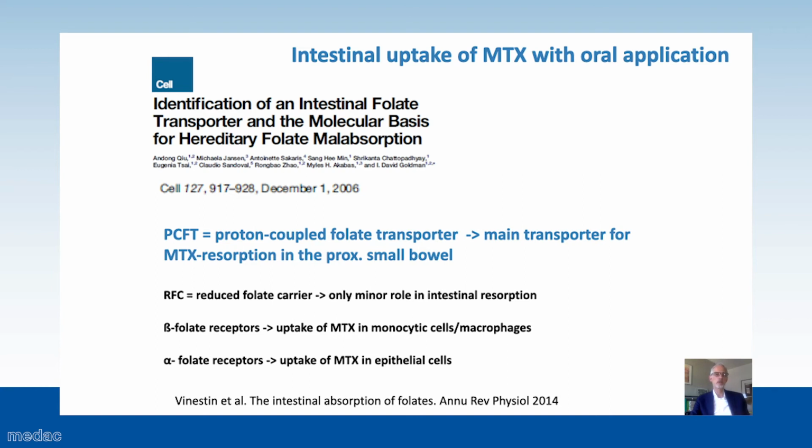So this is the fourth folate transporter which is known. The others are the reduced folate carrier, which is on every cell but has only a minor role in intestinal resorption; the beta folate receptors, which are very important in arthritis because they take up methotrexate in the monocytic cells and the macrophages in inflammation; and the alpha folate receptors, which are important for cancer treatment because this receptor is found on epithelial cells.